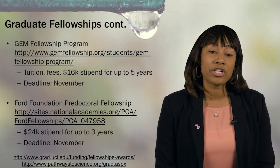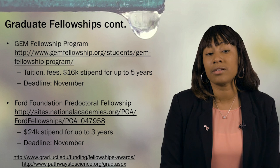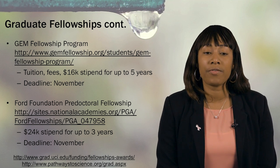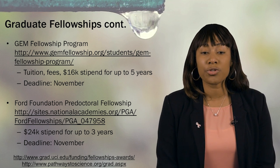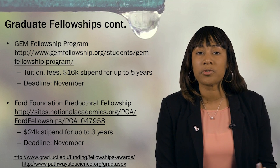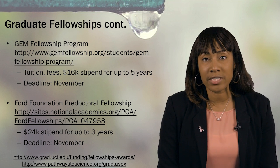And then the Ford Foundation Pre-Doctoral Fellowship. This one is stipend only, but it's $24,000 a year for up to 3 years, and the deadline is in November. And I have another link here that will share with you other graduate fellowships that are available. But this is just an example, 4 examples of external fellowships where you would apply for these fellowships.